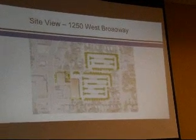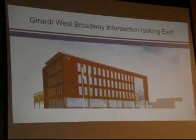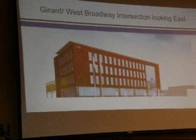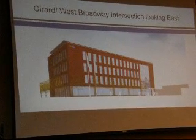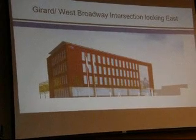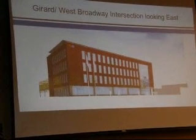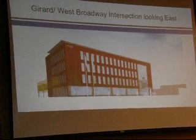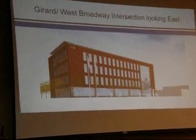Okay. And then just to give you an idea of some of the design, some of the renderings. Again, this is the first building I talked about, the 4-story building. So this is Girard West Broadway looking east. So this is, again, West Broadway. So it's a 4-story building, it's a steel structure, but it will be covered in red brick, kind of the old schoolhouse look, if you will.